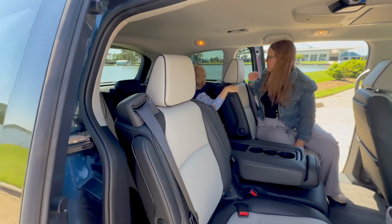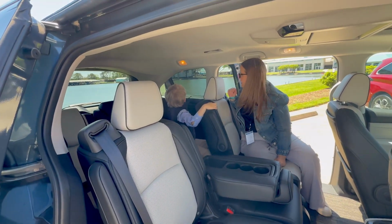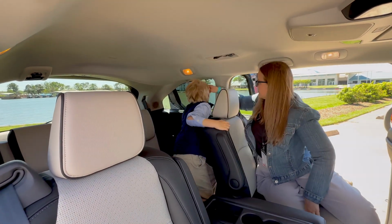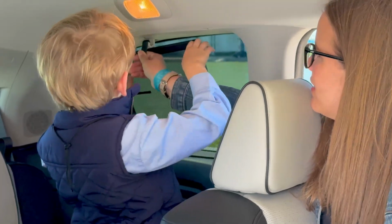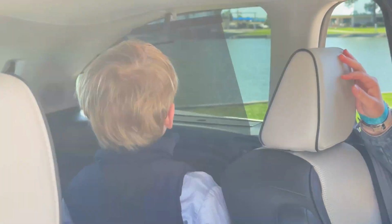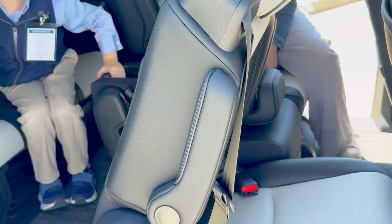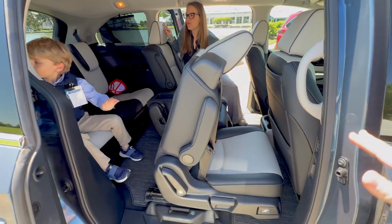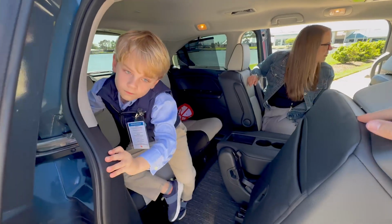Do you want to show them? Nope, you had it right. You've got to do both. So it's a very unique system where you have to hook and latch. Holly's going to help out here. There you go. Alright. Very interesting, different system there. And then I'll go ahead and show off how you get into that third row. So again, not car seat friendly in how it folds up. So if you have a car seat in place here, it's going to be harder getting into the third row.